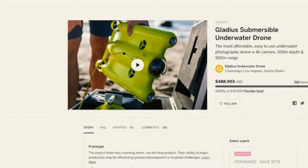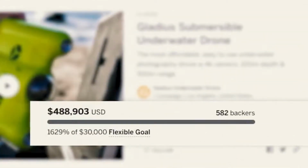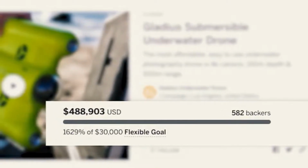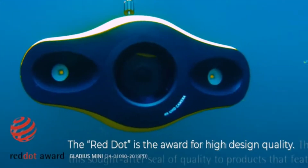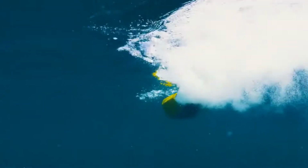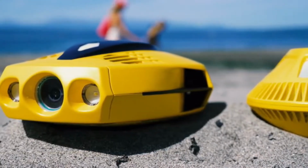2 years ago, we took you exploring with Gladius, a campaign that resulted in over 1,600% funding and 100% delivered to backers. From there, we successfully brought Gladius Mini to market, winning the Red Dot Product Design Award. Now, with Dory, we're making waves all over again with its small size, premium features, and surprisingly low price point.